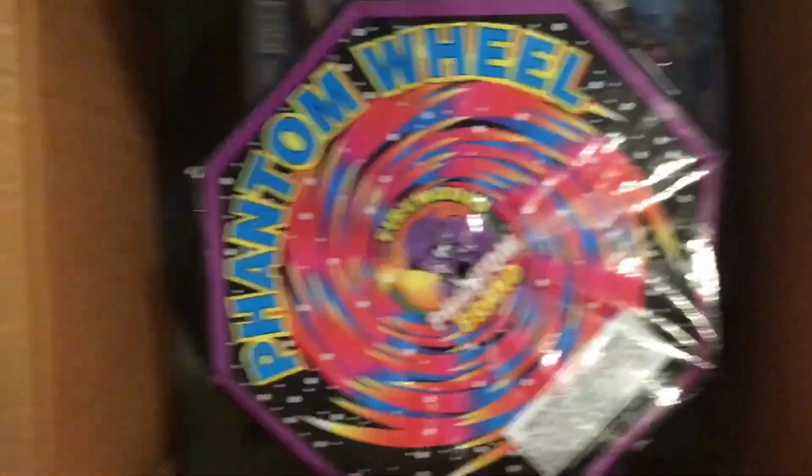Top was already taken off and the port was put in there for the E-match. So that's what that is in there. And I also have this box of spinners, so Phantom Wheel. I've got these little International Space Spinners. This thing I've had for years. I got from Sky King a few years ago. And then I've got this Gold Sun Wheel from Dominator.